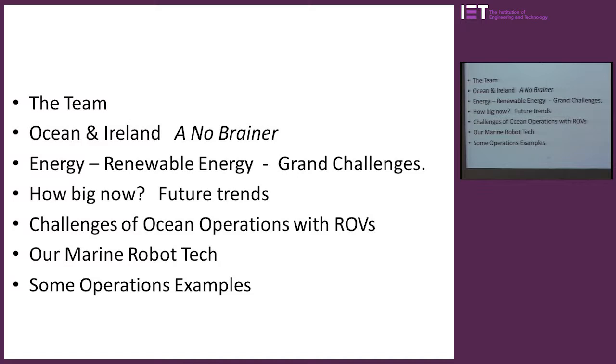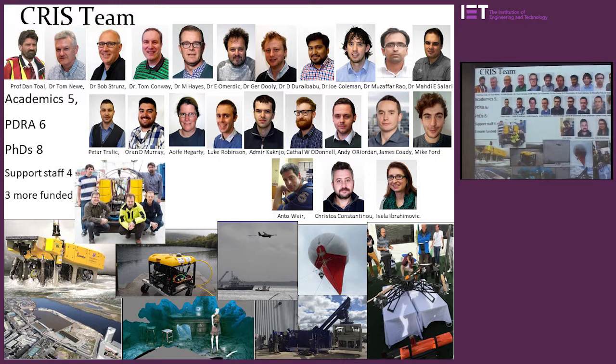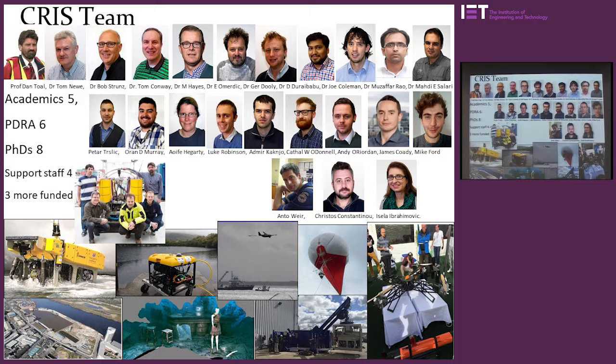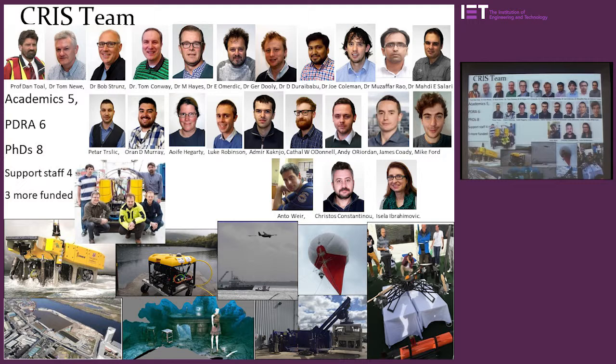Okay, the team, here we are, that's me in the top right. There's four or five academics, about the same number of postdoc research associates, and then the rest are PhDs and research assistants. So I won't go naming them all, but we work in marine robotics, airborne systems, and mostly field robotics, and mostly with a focus on the ocean.